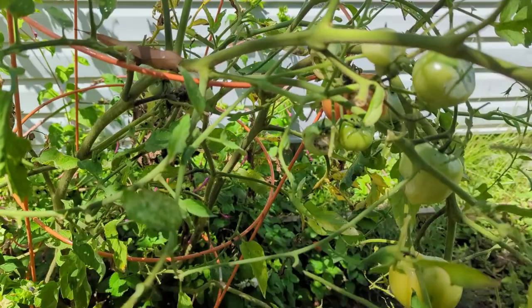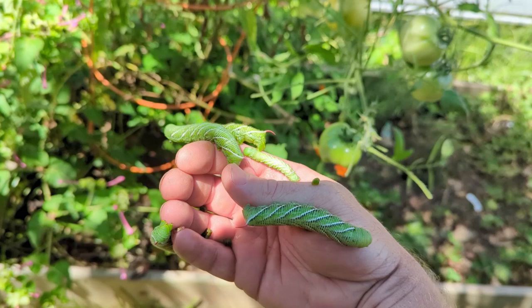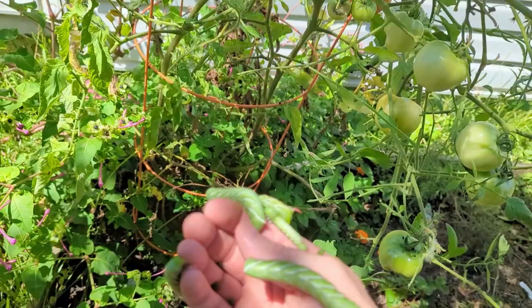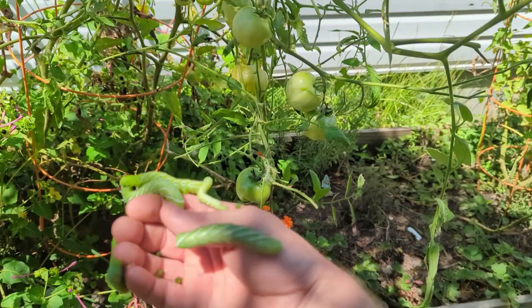And I pulled off 1, 2, 3, 4, 5. I've got 5 of them crawling all over my hand right now. Various stages of growth. Yeah, they'll all turn into a beautiful hawk moth. Great. I love it. But I also love tomatoes. And there's a lot of tomatoes now that are never going to be eaten by us because they got snacked on by hornworms. So, lucky chickens are about to get a treat.